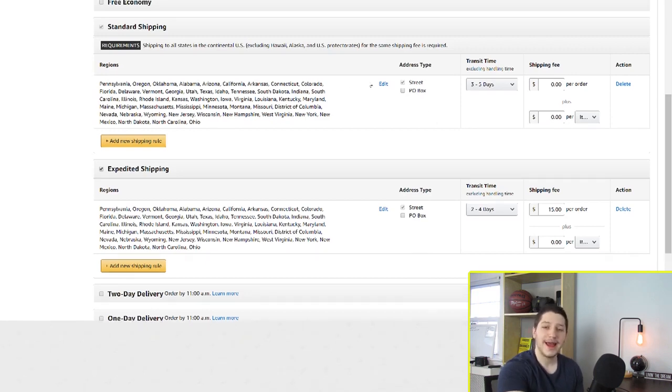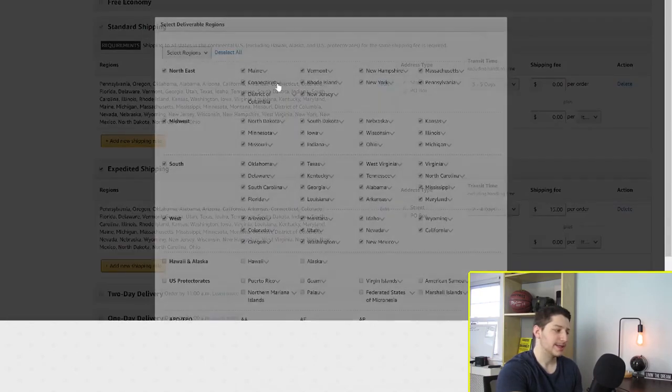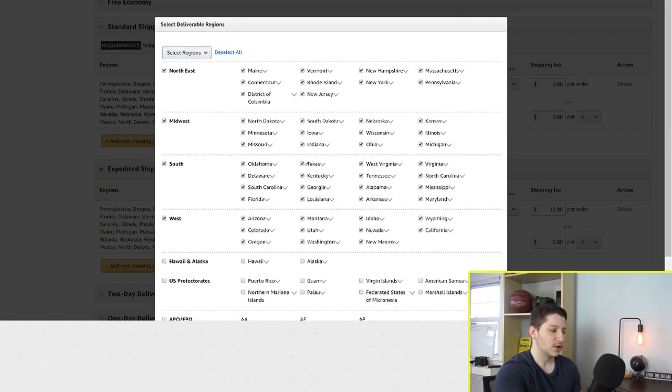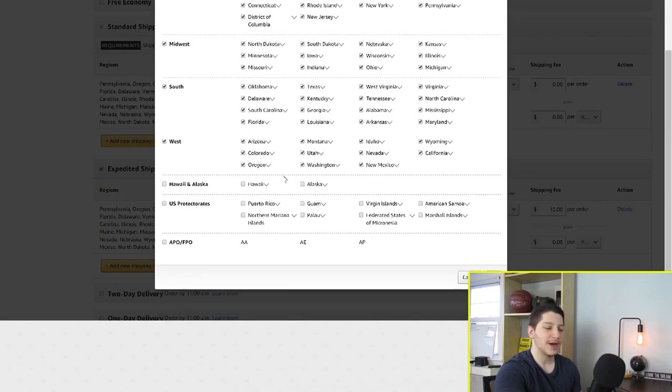If you wanted to edit the regions, you would click edit, and now you can select all of the different regions that you want to ship to. So all of the different states, all of the different regions. I usually do not ship to protectorates, I also do not ship to military bases, and I also do not ship to Hawaii or Alaska. If the customer does want to purchase the item from me, I would set up a separate shipping template, just because shipping to those locations is usually pretty expensive.